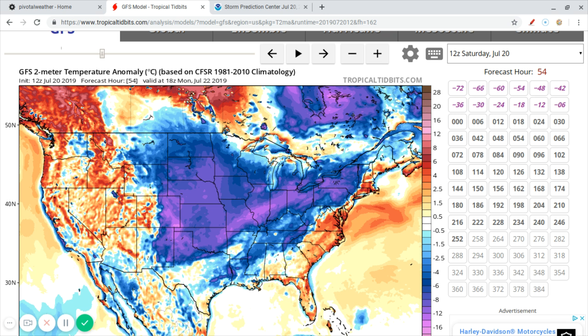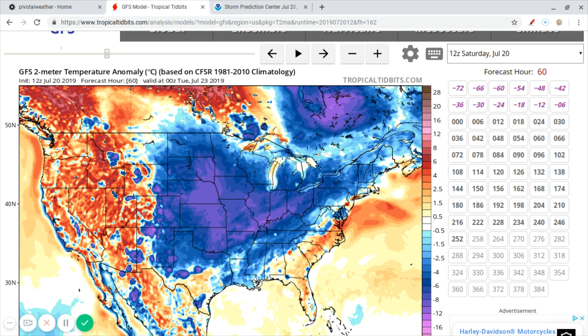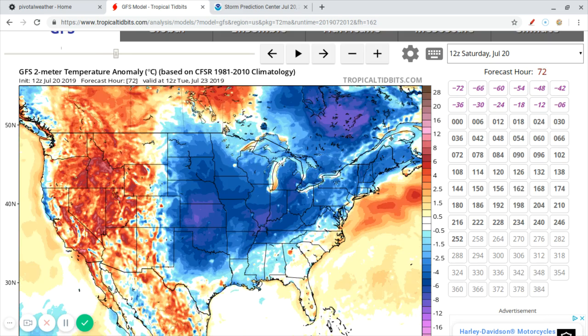But you can see, this is Monday afternoon. You can take a sounding. Actually, I want to take one. 67 degrees. Okay, I'm not sure about that. I don't think it's going to be 67. I think there's something wrong. I don't know if that's correct. But we can go later.